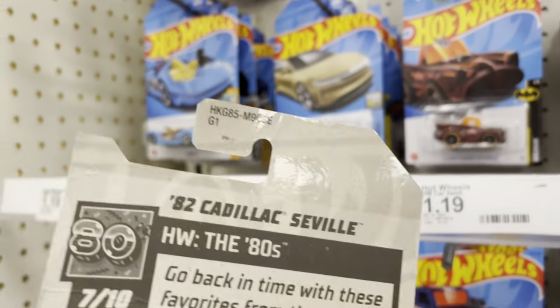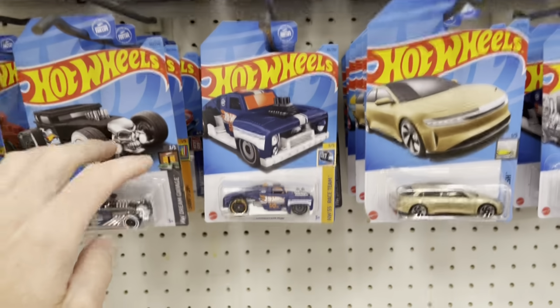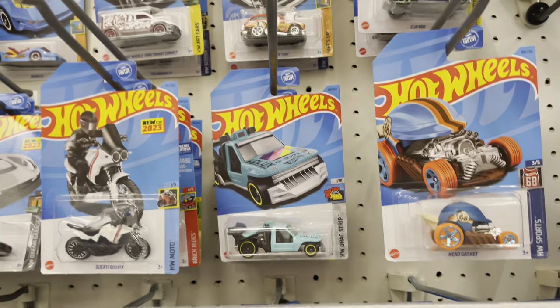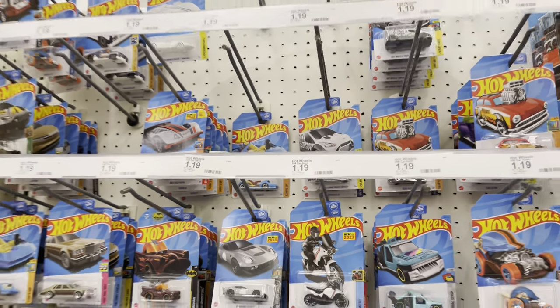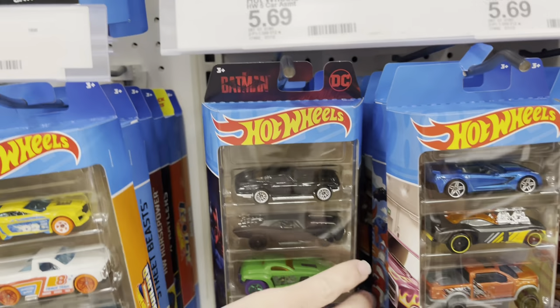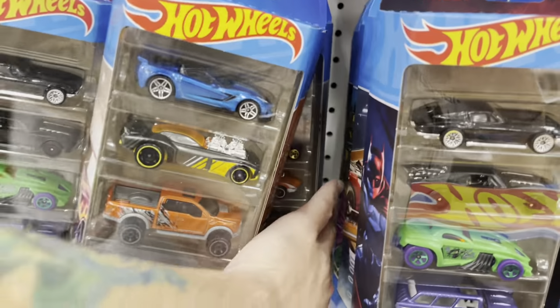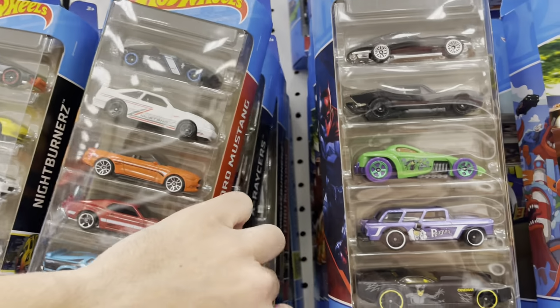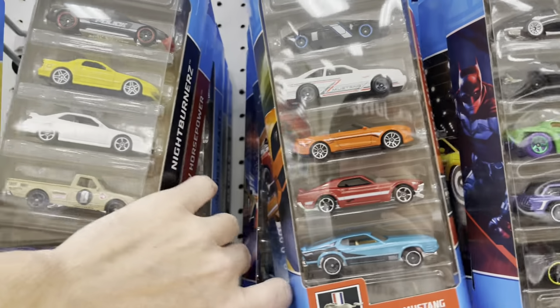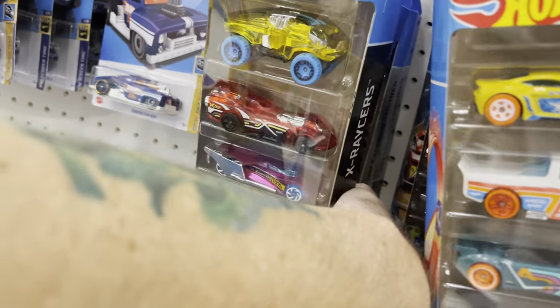Oh, Hot Wheels from the 80s. Oh, E-Case, right. I forgot the Caddy was an E-Case. So even for Easter, they didn't get anything. Here's that Batman 5-pack. Does that mean the Fast and the Furious would have been in there? I don't know. Probably not at this point anyway. Like, there's the Mustang. I'm sure somebody would have bought it, right? It's the Fast and Furious. Everybody loves the Fast and the Furious.